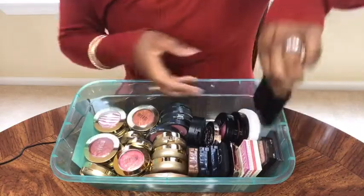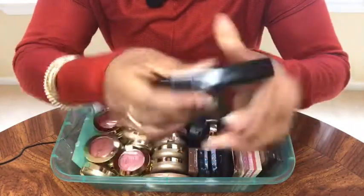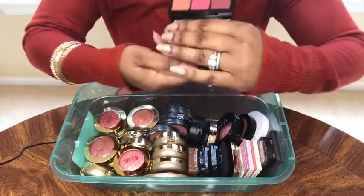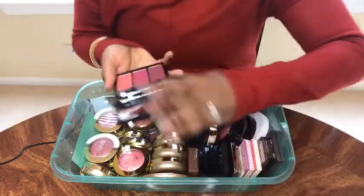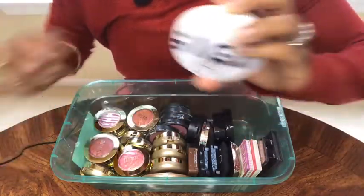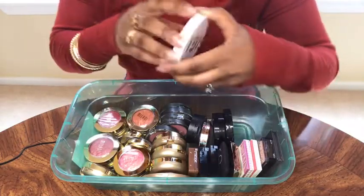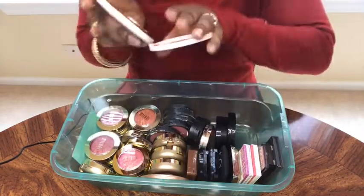So anyway, here is the Anastasia Blush Trio in the shade Berry Adore. The only blush trio that I have from Anastasia. The Gigi Gorgeous Blush Duo. This is the only blush duo in Authentic and Pride. This came from IPSY.